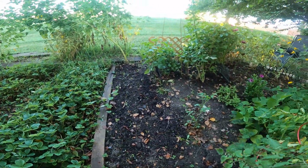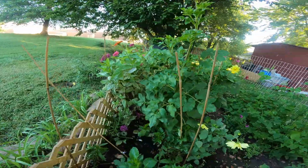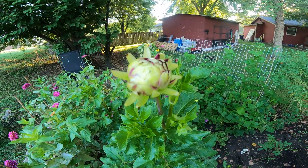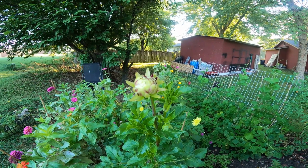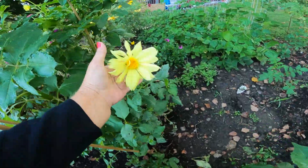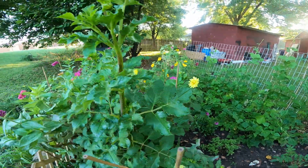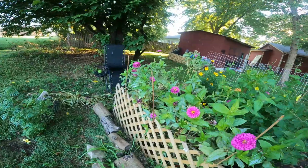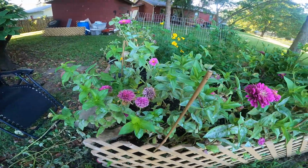And this, my Dinnerplate dahlia, is getting ready to bloom. I can't wait till it comes out. It's gonna be beautiful. I have my other dahlias. They came out this blooming. Some of my zinnias I had to pull out a little bit. They're getting pretty tore up.